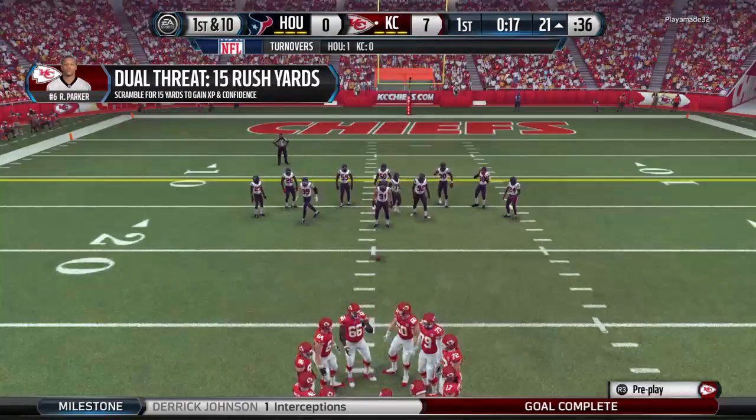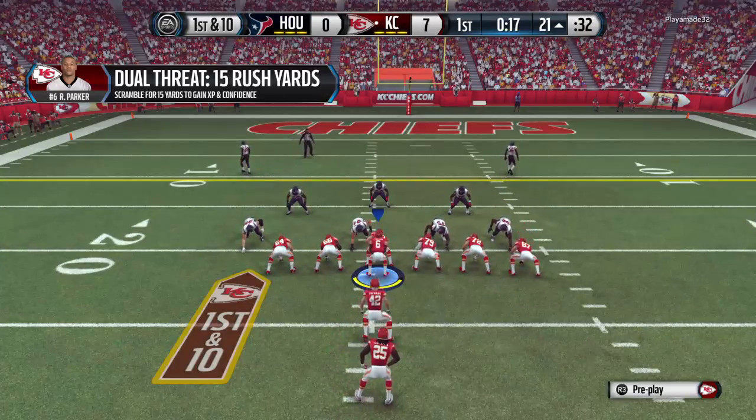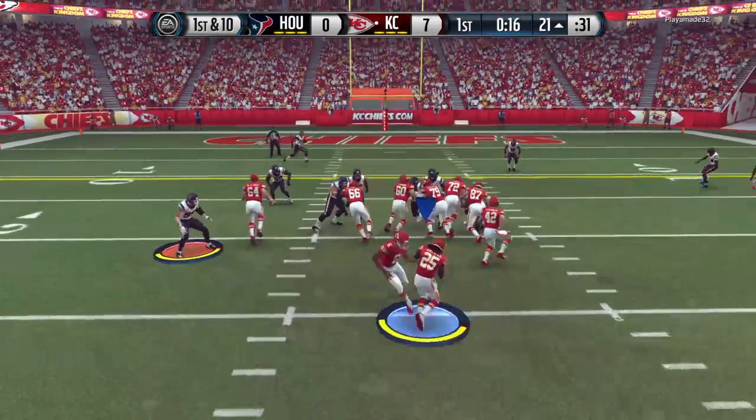Yeah, you know what they're doing, Jim? They're giving the team confidence, and when you get confident on the football field, you play fast and loose, and that's when you're at your best.